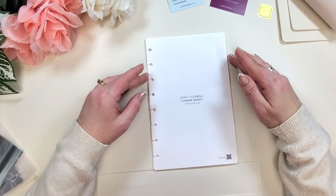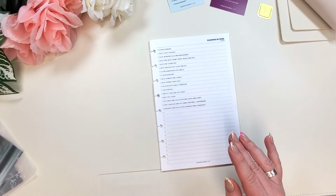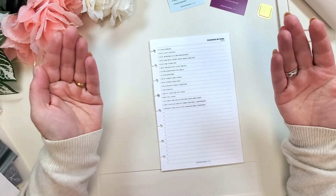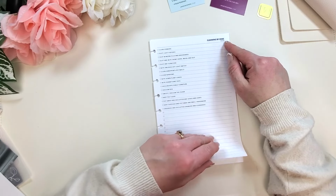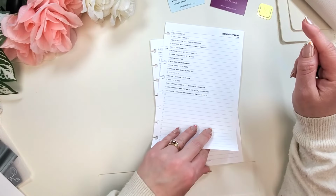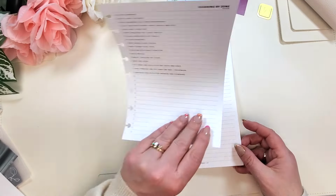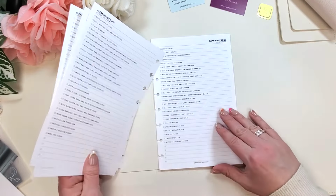Okay, and then we got zone cleaning planner inserts. So I have to be honest in telling you that while I've certainly heard of zone cleaning, I'm not overly familiar with the system, but I am intrigued to learn more. But basically it says cleaning by zone, and then you have different rooms. So this one says foyer, this one says family room, living room, this one says dining room, and they are the same on each side, which I found kind of interesting, but like I said, I don't know the system very well.